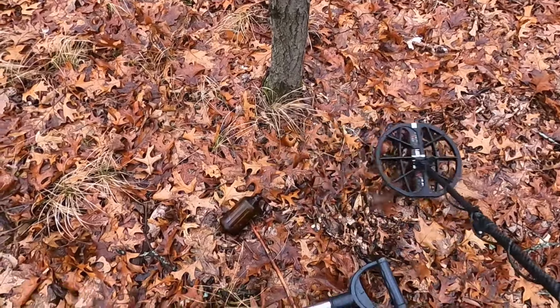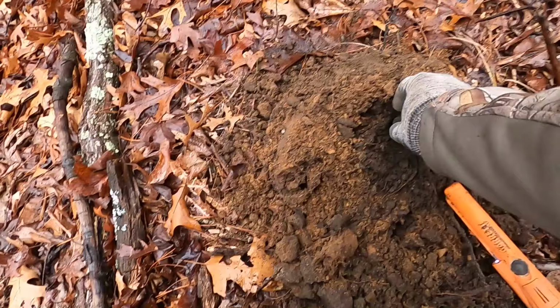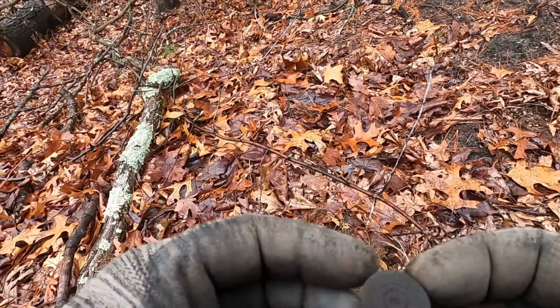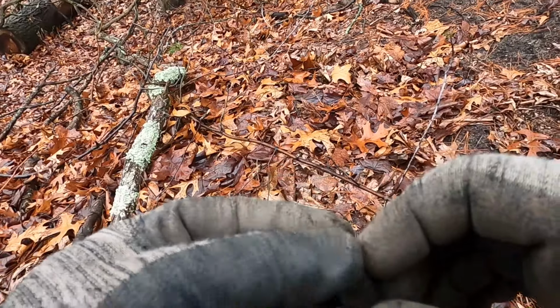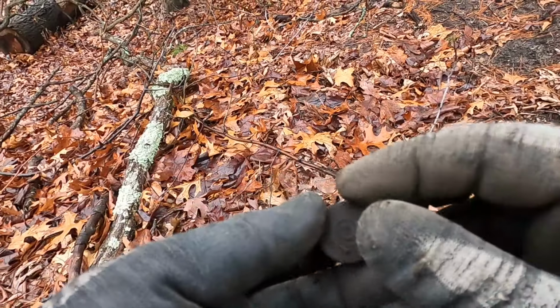Well, there we go. An old beer bottle. Okay, it's right there. We got a Winchester repeater, number 12. Shotgun headstamp. It's an older style one. Look at that. Got the lines of crimps on the side there. Probably paper cartridge, my guess.